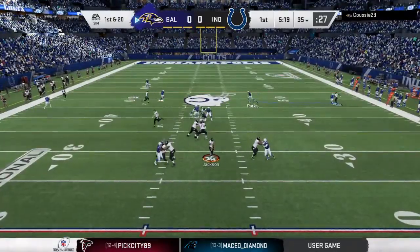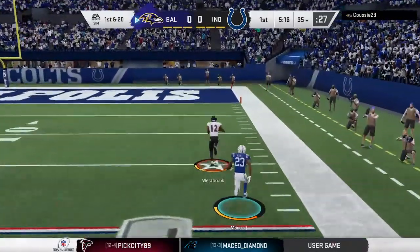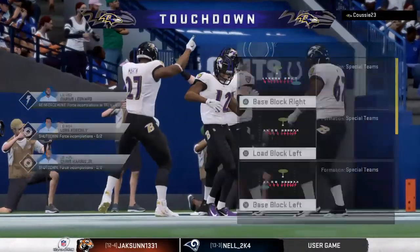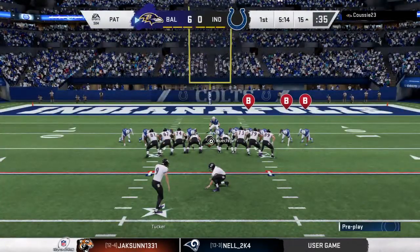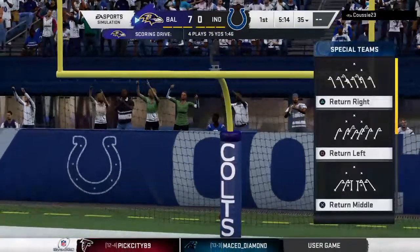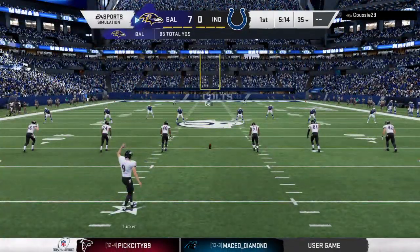Jackson from the shotgun. He's going to air one out. And that's caught inside the 30. And all the way in for a Ravens touchdown. D.D. Westbrook, 65 yards. And they are able to strike first here on their opening drive. Tucker able to connect on the extra point. And that makes the score 7-0.